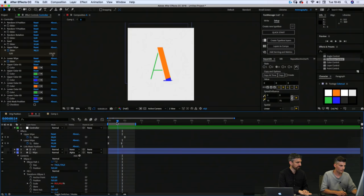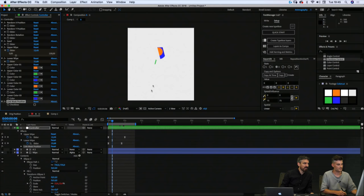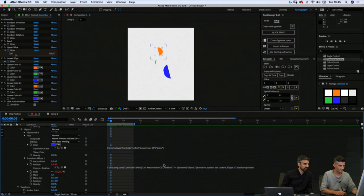No, but here we go. So now they come from different positions. Ah, the mask. Yeah, that's nice. Uncheck this, it's from one position. Okay, so if you check, so now it says link mask position and it's unlinked. So I need to change this to one. And then it's reversed.